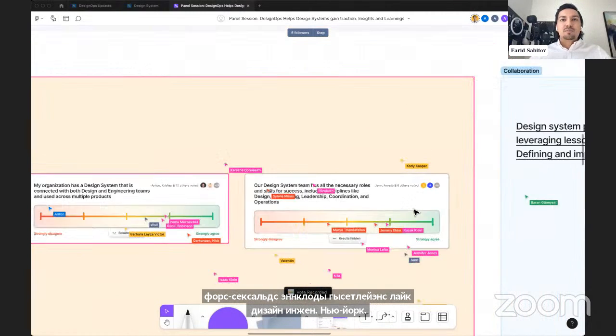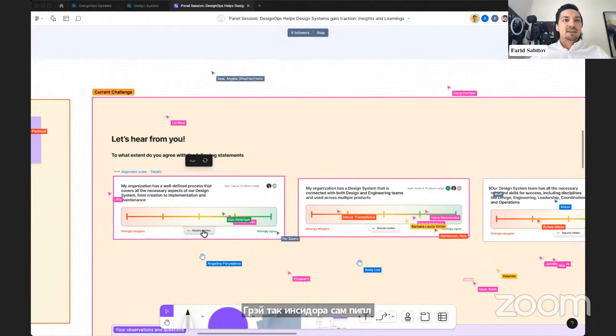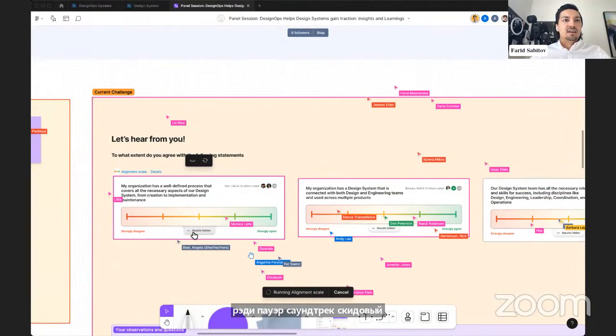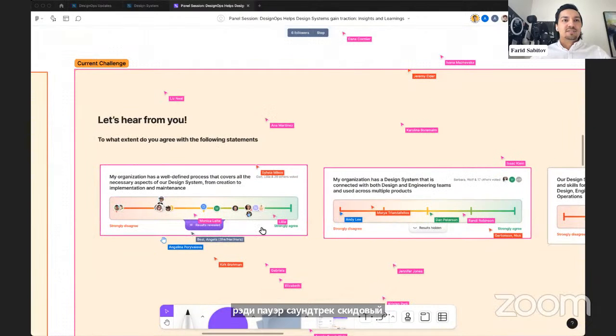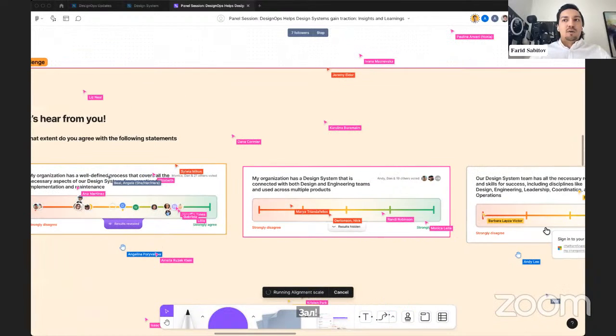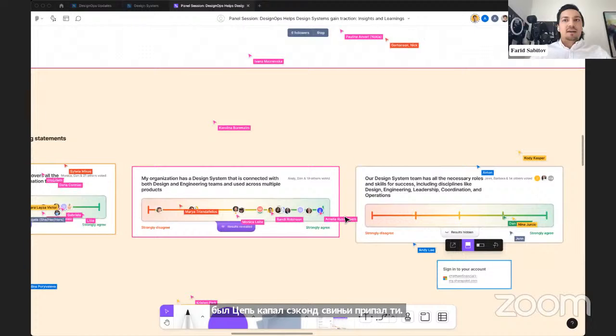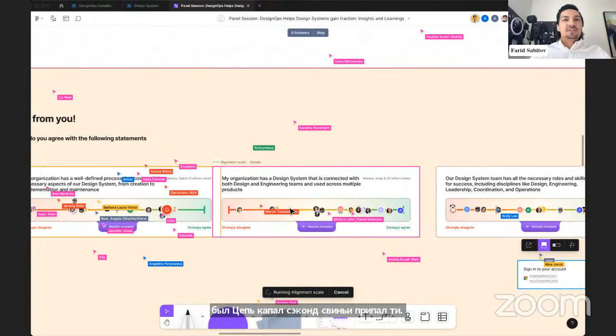Great, I can see that some people already voted, so let's see the result. It will take a couple of seconds. We have so many people here. Great, we can see the results.